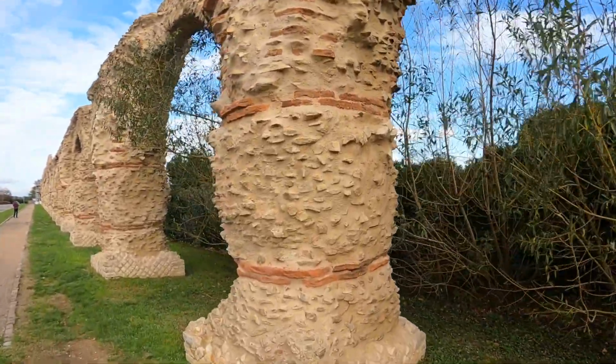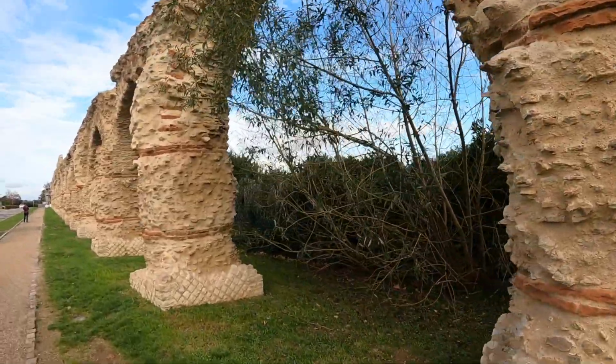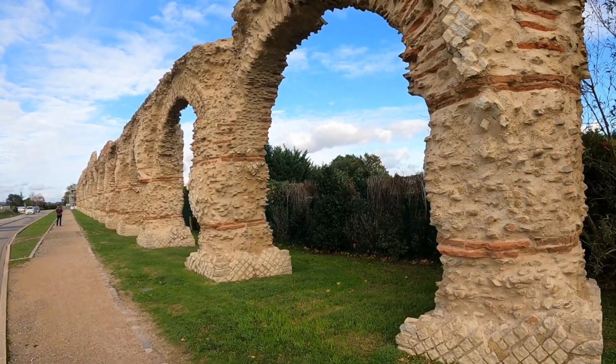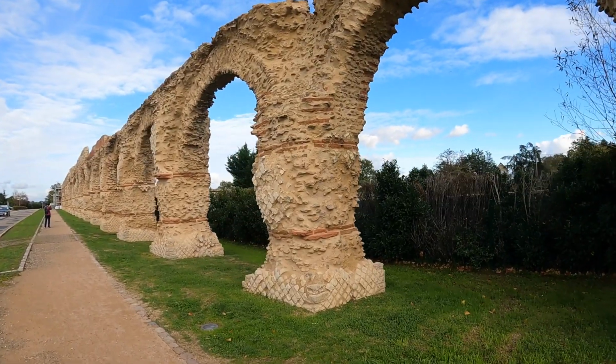The Gier flows in a northeastern direction through the present French Loire and Rhone departments. The Gier Valley would later become heavily industrialized with coal and iron mines and factories.